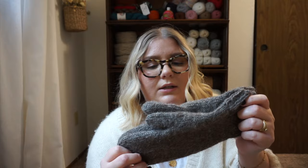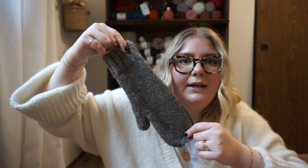I knit these up with some yarn that I got on our honeymoon while we were in the Cotswolds, and it was from a local farmer. It's just a DK weight, like the natural gray of the sheep. So these were a good gift knit. And this is what I mean, knowing the size of someone's hands.